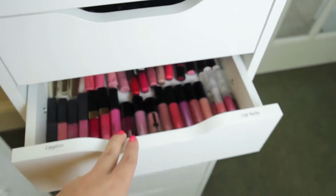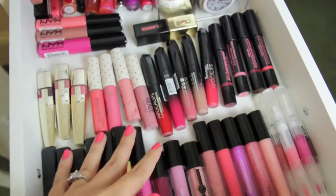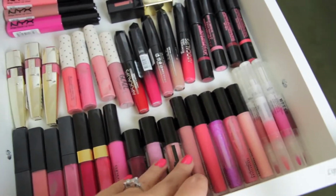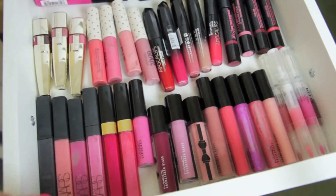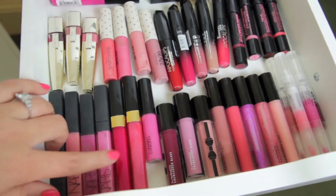The next one down, again, one of my favourites, this is lip gloss. So these are a little bit harder to organise than lipsticks. I've got Stila ones in the corner here, MAC. I tend to kind of bunch them in brands, but because they're all different packaging, different sizes, they aren't as neat, whereas lipsticks tend to be fairly uniform. I've got a couple of Chanel ones, NARS here, which I love.